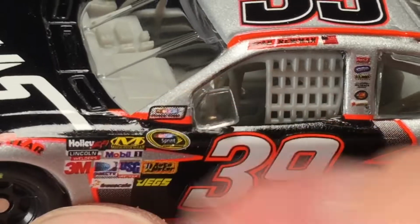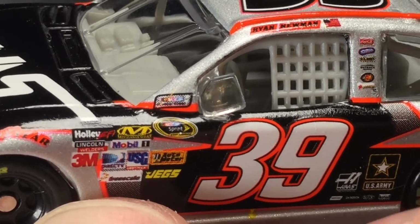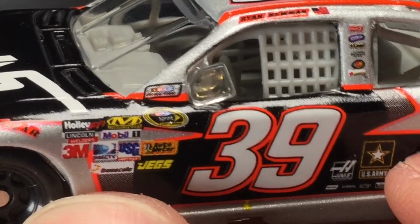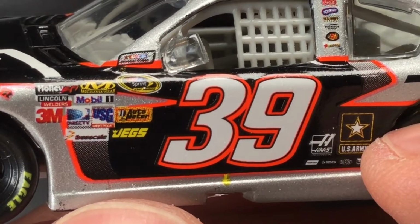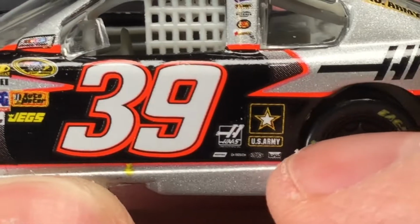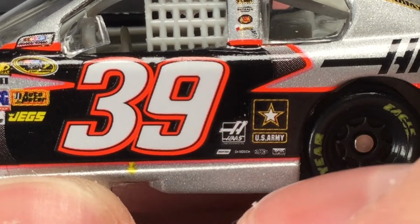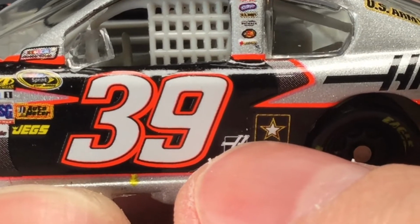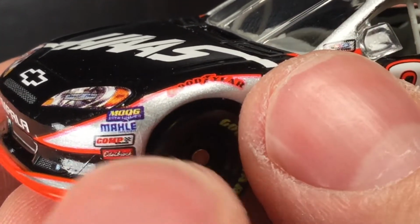Over here, NASCAR race car, Sprint Cup Series. God, it's been a while since I've said that. Mechanics Wear, Holley, Lincoln Welders, Mobil 1, 3M, DirecTV, USG, Auto Meter, 3-Scale? I think it's 3-Scale. Jags, U.S. Army, Haas, Bosch, and some other ones. For some reason, it looks more pixelated on this diecast compared to ones I've reviewed before, which is kind of weird. I got some decal screw up here.